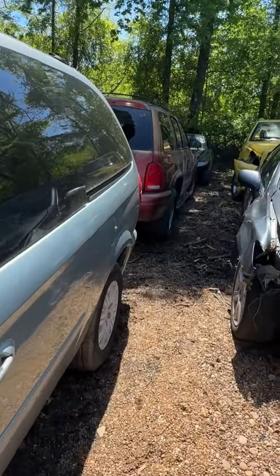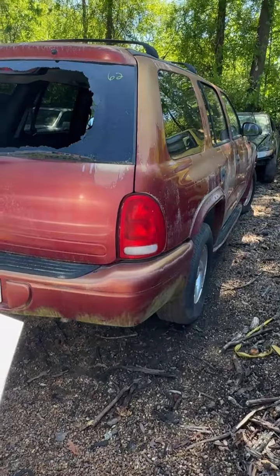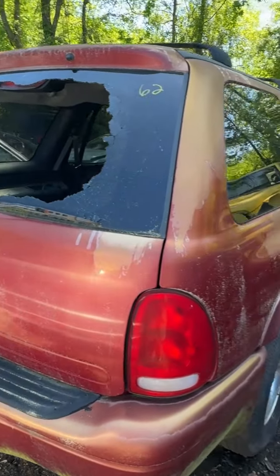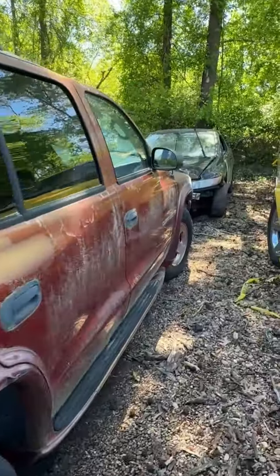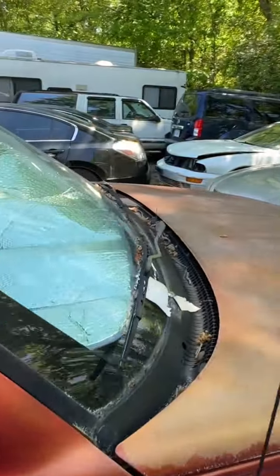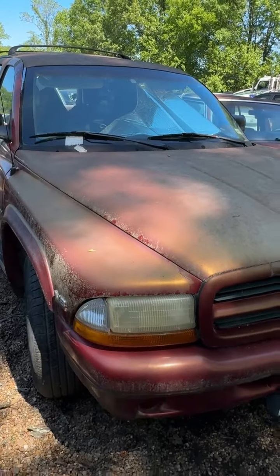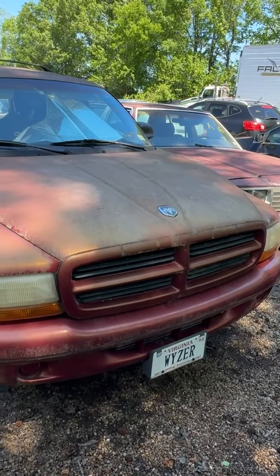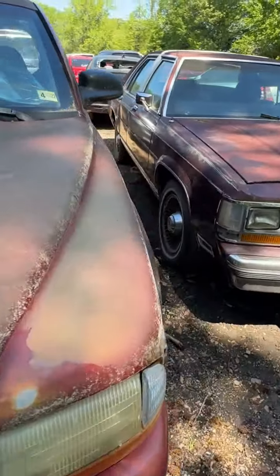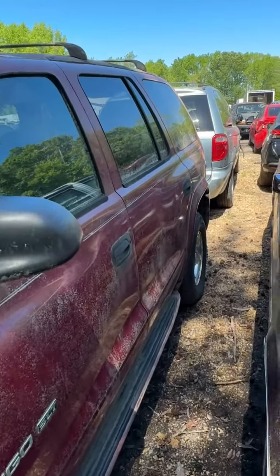All right, lot number 62. This is going to be a 1999 Dodge Durango. You can see the broken window, no key on the Durango. Definitely needs a bath. Got the windshield cover in there that's blocking your sun from shining in. All right, we'll look at the front end here on it. And let's go around to the driver's side. Once again, no key on this one. Looking down the driver's side, she looks pretty good.